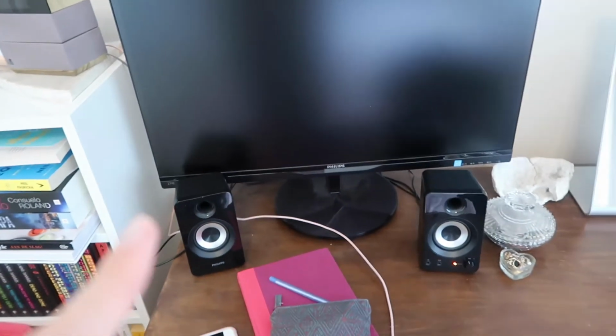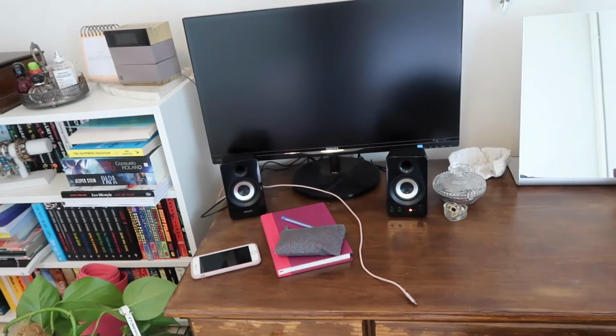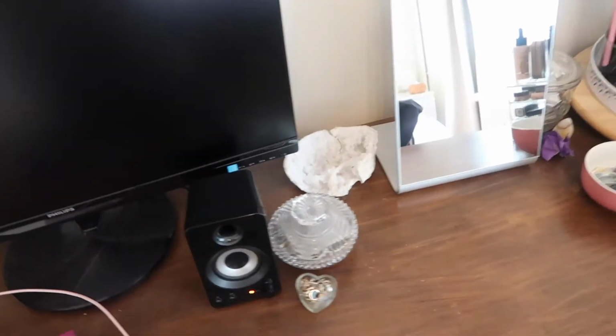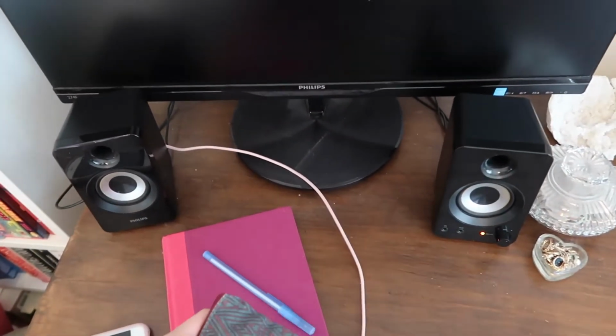Over here I have my monitor, which is not connected to a computer. I kind of use it as a TV but also to connect it to my laptop. And in the back, I don't know if you can see, yeah, I have a Chromecast connected here, so I can stream from my phone. And then I have these speakers here. Then I just keep my notebook, and these contain SD cards and stuff.